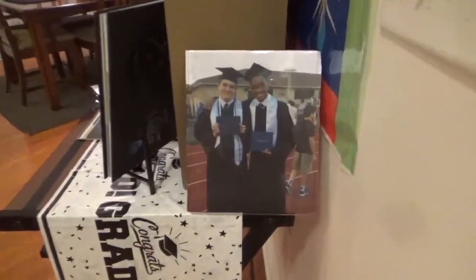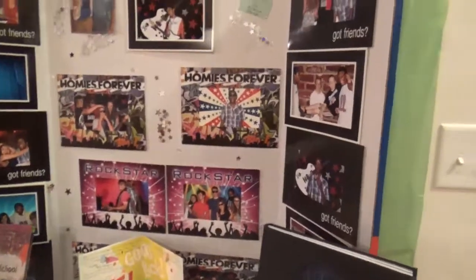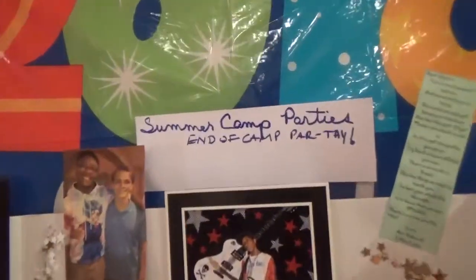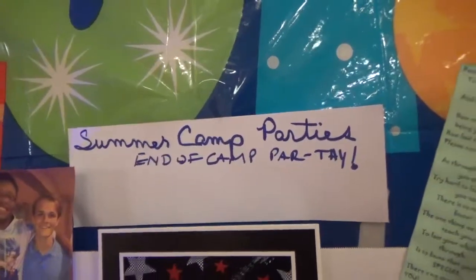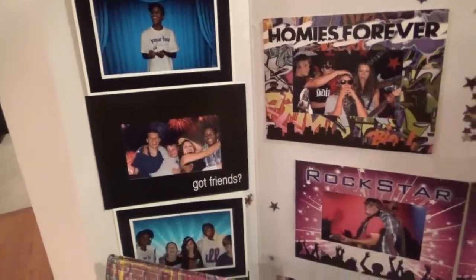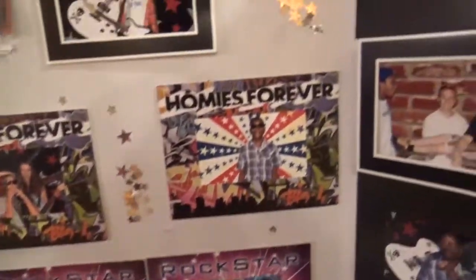So coming out and going into the breakfast area, this table, and that's just my son and one of his friends and classmates. I have a board here that is from his summer camp days. At the end of his summer camp, they would always have a big party for the kids, and then they would take all these pictures. So I collected all the pictures I could find and just made a display of them.